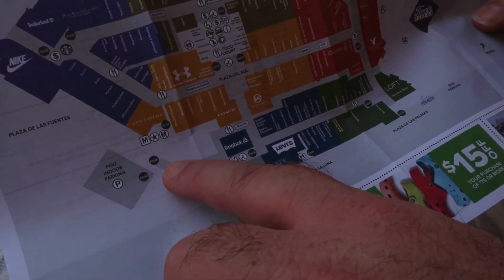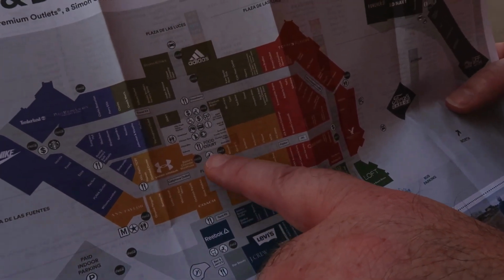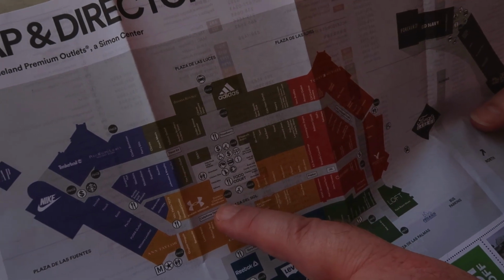Mark's got a map. So here's the garage. We're sitting right about here now. We have to walk down here, straight up towards the food court, and there's the Disney character warehouse. Yeah, it's a little bit of a walk to get from the parking garage to the character warehouse.